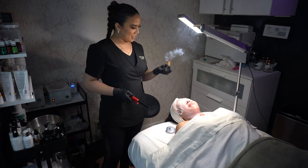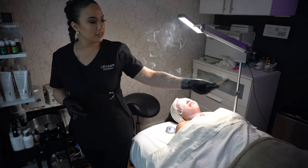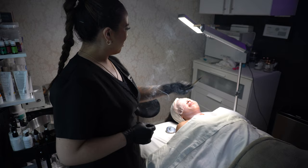Negative energy. I'm using a lot of rose quartz and selenite, which is a stone of light. It's going to help to amplify all the other healing rays of stones. And then the carnelian stone is a stone of courage, creativity, and confidence, which I feel like we all could use more of, right? Knowing our self-worth.